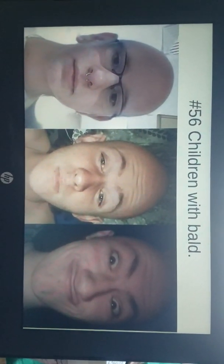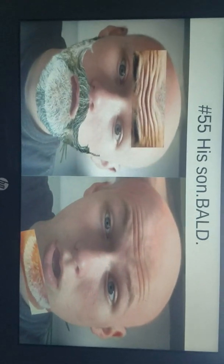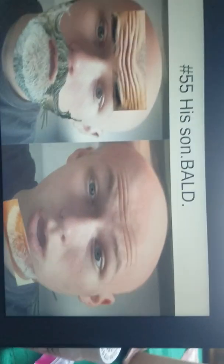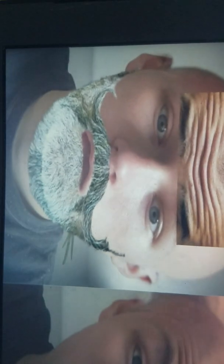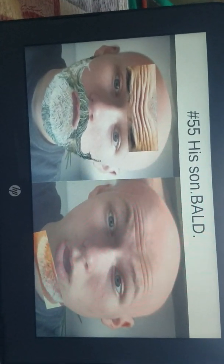56, Children with Ball. Would you look at me? Isn't that amazing? I look just like my history teacher with bald. His son was able to contribute an image, and I made him pull up his hair so you could see his natural wrinkles. But if you put all this other stuff on him, he does resemble his father very much. I feel bad for him.